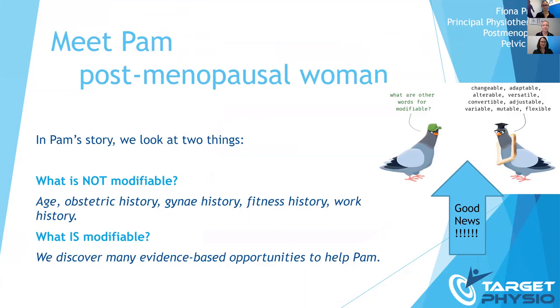So now I'd like you to meet Pam. Pam is a postmenopausal woman. And in Pam's story, we look at 2 things. What's not modifiable? Her age, her obstetric history, her gynae history, her fitness history, her work history. But what is modifiable? And we discover many evidence-based opportunities to help Pam, which is exciting.